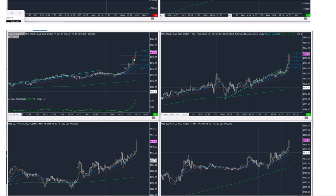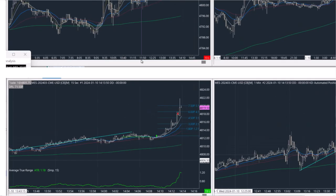R targets. I don't recommend to do it, because very often you get out and then there's more potential to it, and then you feel like, oh, I shouldn't have done that. You feel it's not good for your confidence. I always recommend to get out with a trail stop.